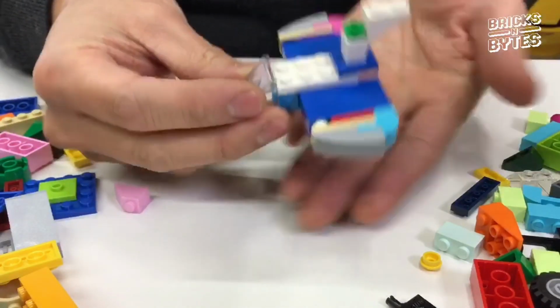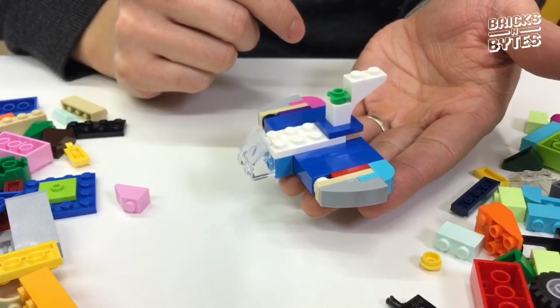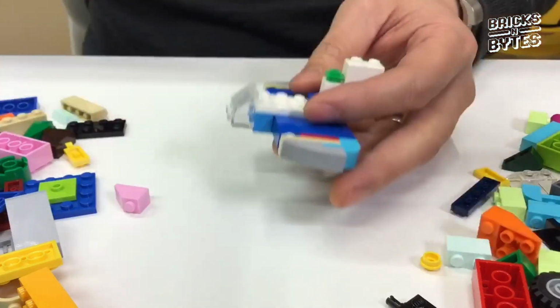It sort of looks a bit more like a UFO now that I look at it. It was a flying vehicle. A UFO still counts. I just went for a plane. True. Unidentified flying vehicle. There we go. Well, thank you very much for that recommendation. That was a good challenge for 5 minutes. Lots you could do with a flying vehicle.